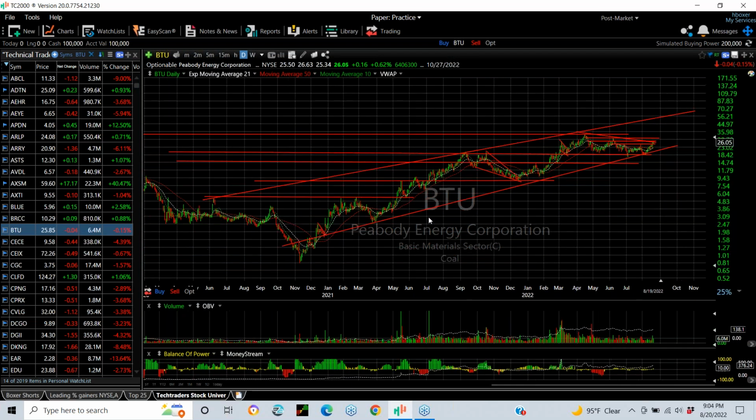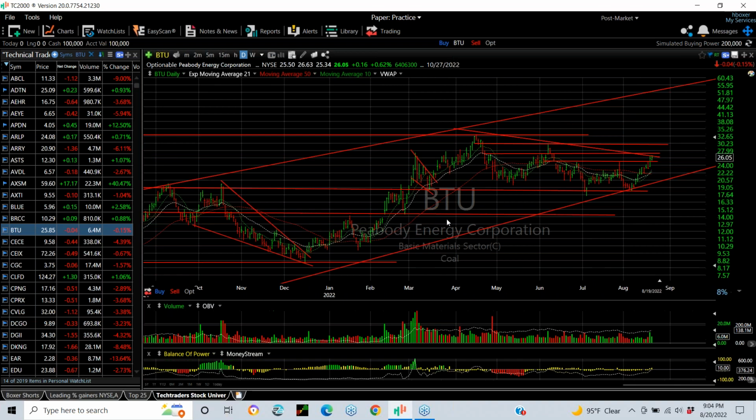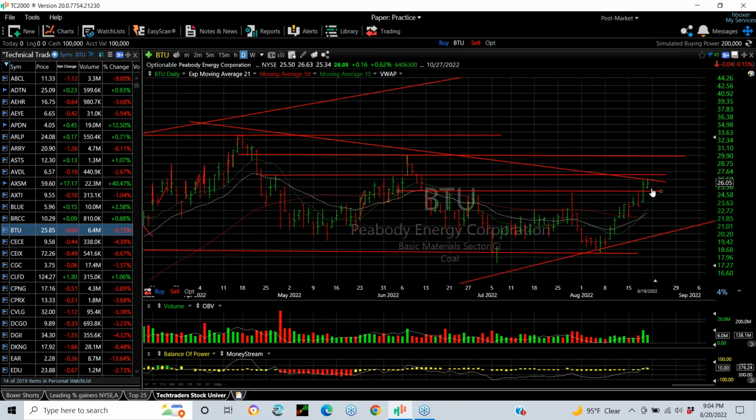BTU in the coal sector, great long-term chart. Consolidating nicely. Broke out Thursday, inside day Friday. If we get to this zone, your target's 30.